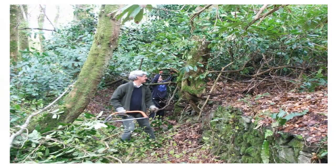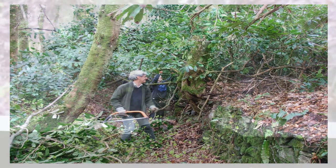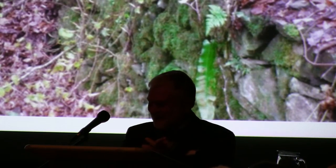In this image, you can just get an idea of how much work there was to do. And here the volunteers are clearing the jungle from the ha-ha at Cally House. The gentleman you can see with the sword there is in fact a brain surgeon. As they say, you don't need one, but it certainly helped.